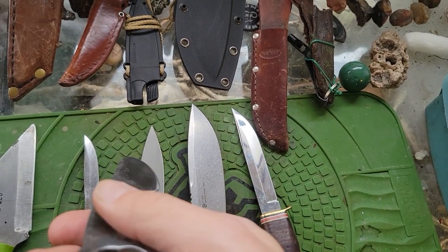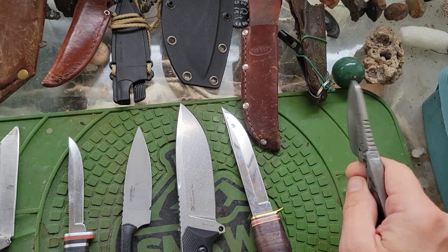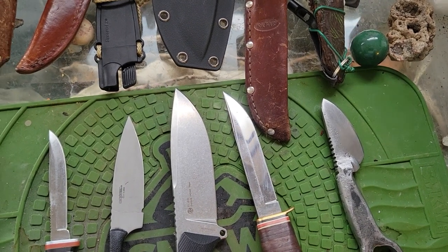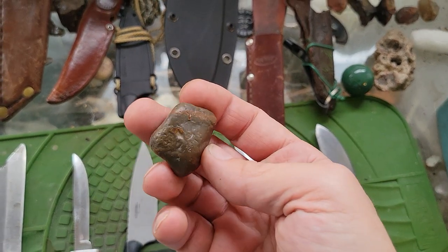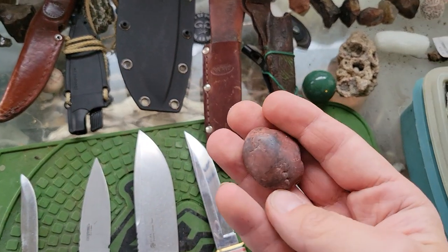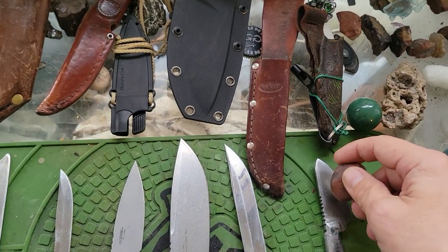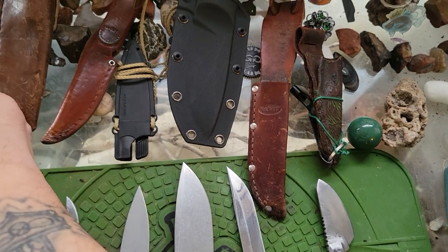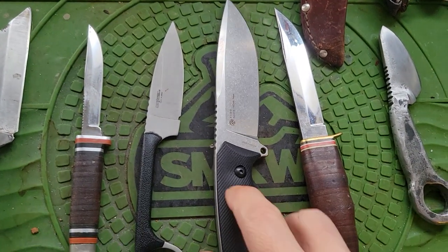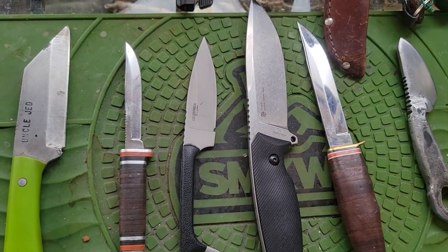Then I took a rock and polished it up with a rock. Like a smooth rock, something similar to this. Really smooth. Or more akin to this. Real smooth. I just went shh, shh, shh. And so far I'm really liking this.